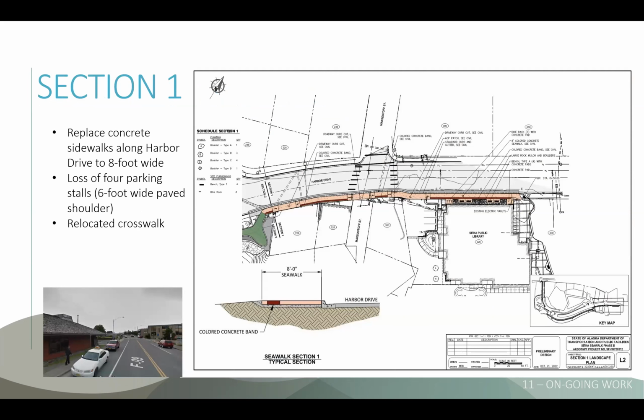Okay, so here's kind of where we start getting into what it looks like today. This is a preliminary design document. We have these posted around the room and we can go through them with you. So we're not anticipating you'd be able to read this, but I'm going to give you the highlights of what we got here. This is section one to give you some background.